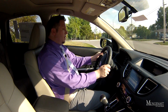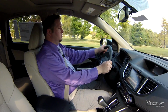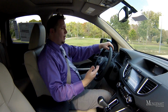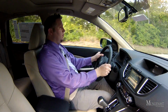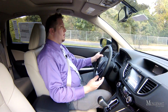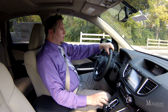So let's see how acceleration is. I'm going to go ahead and drop this down into Sport. And that's just a very quick 0 to 35 there, just to see how the acceleration builds, and it's very linear. It's exceptionally smooth, and that's one of the things that Honda set out to accomplish for 2015: how do we make the vehicle even more enjoyable to drive, and this is just phenomenal. So we're going to go ahead and drop it back into regular drive here. I just want to talk about a couple things.